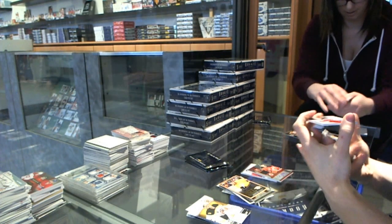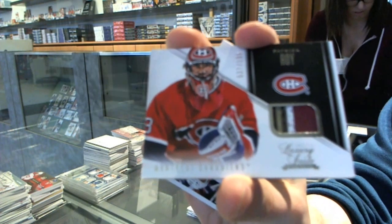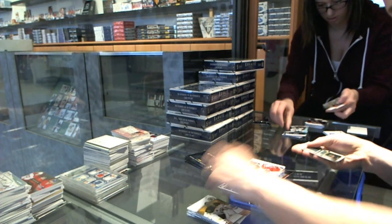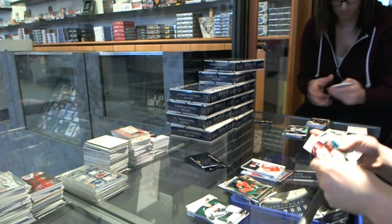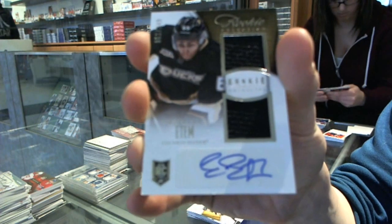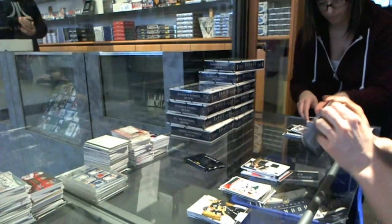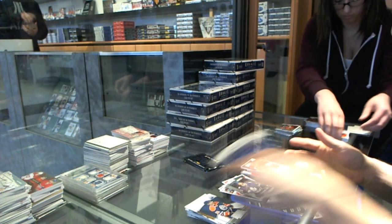We've got a luxury suite game used stick numbered to 199 for the Montreal Canadiens, Patrick Roy. And Tomas Jurco, Matt Moulson. Ilya Bryzgalov, and we got a rookie selection dual jersey and autograph numbered to 249 for the Anaheim Ducks, Emerson Etem. Frederik Andersen and Jerry D'Amigo.